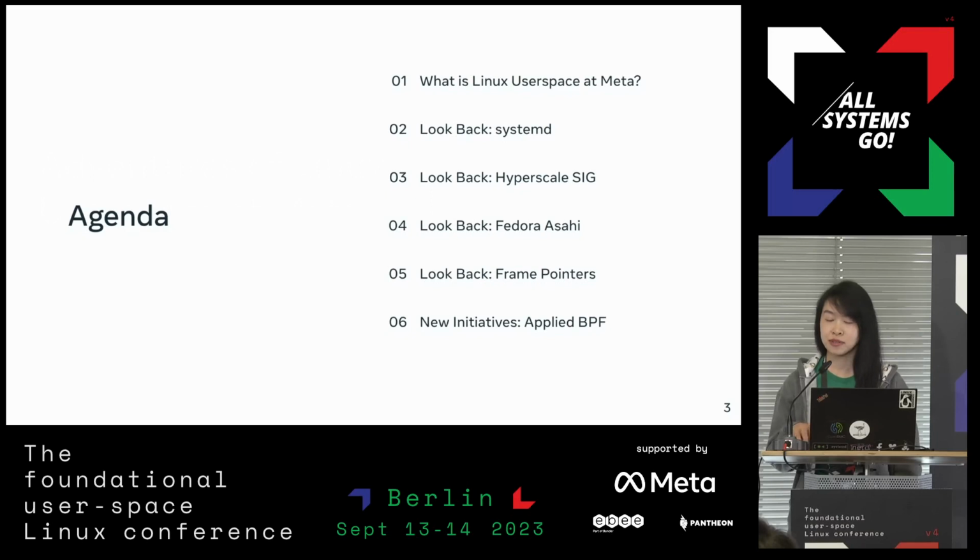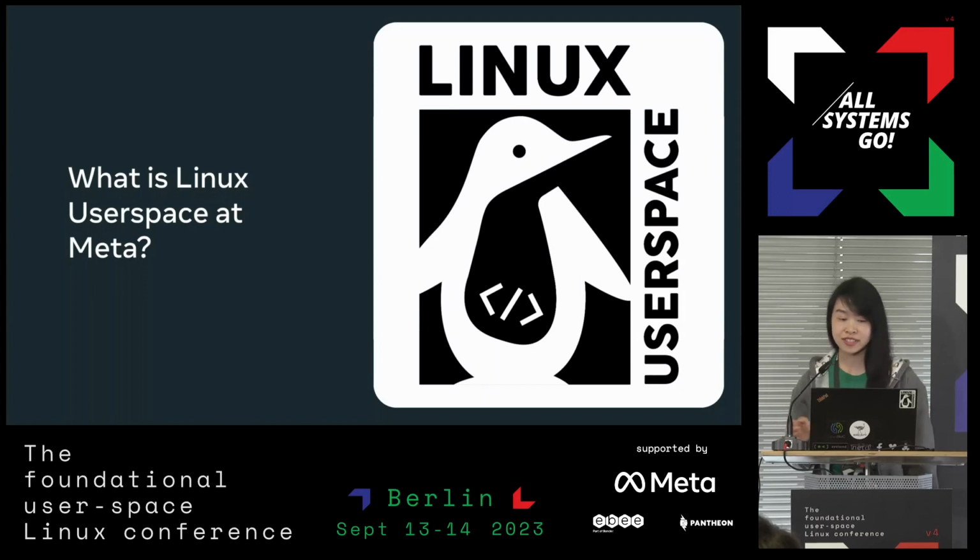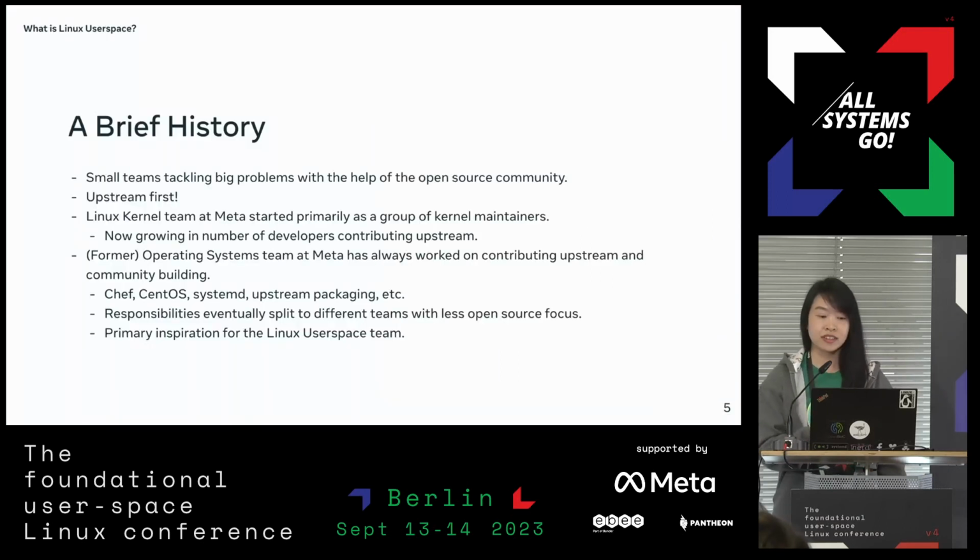And because I don't think we've ever actually talked about what is Linux Userspace at Meta, I'm just going to give a brief overview of the team and what we actually do here. So let's get started. What is Linux Userspace at Meta?